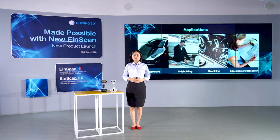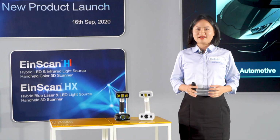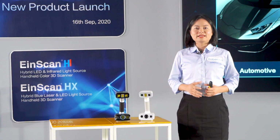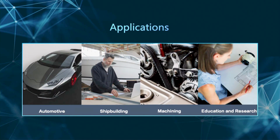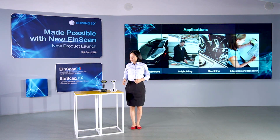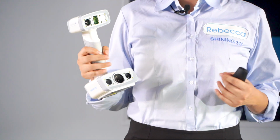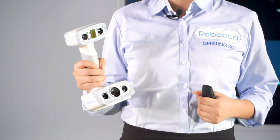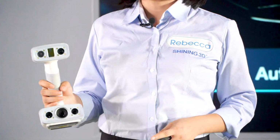The EinScan HX should be the first scanner in the line with 2 light sources, LED and laser. With the laser combined, the EinScan HX can be used in more industrial fields like automotive, machining, and manufacturing. Both scanners here are very portable and easy to use. At 700 grams, it is very easy to hold in hand, especially when we need to scan a big object and hold it for a long time. The ergonomic design also makes the grip very comfortable.